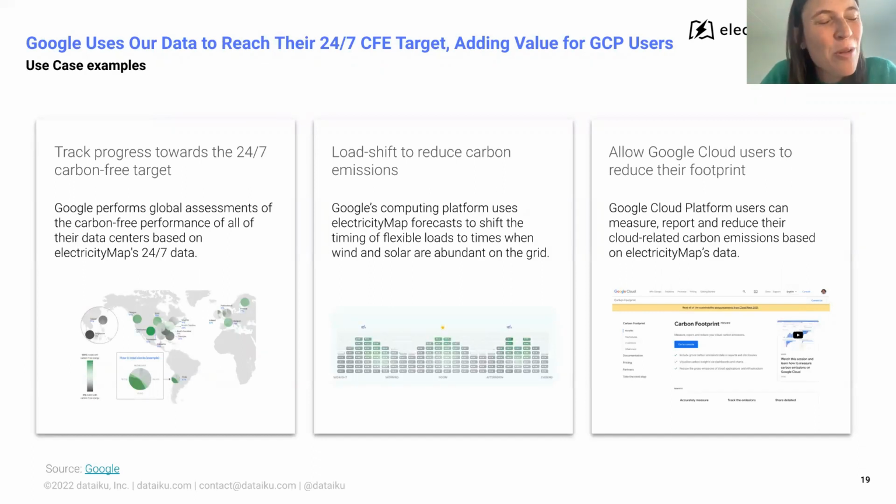Here we have an example of one of our clients. So Google, you probably all know who they are. And as you might be aware, Google has a big electricity consumption linked with their data centers. So here we show a few different examples of how Google is using electricity-map data to reduce their carbon footprint and reach their very, very ambitious target of reaching 24/7 carbon-free energy by 2030.